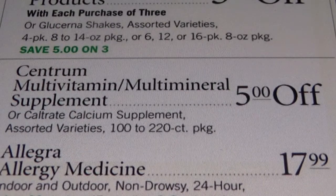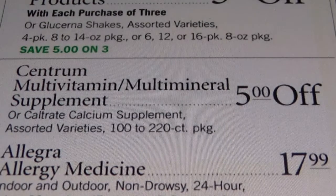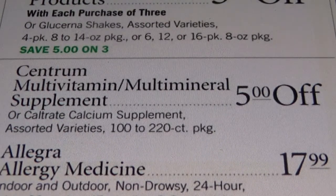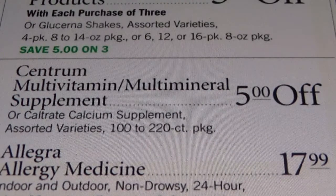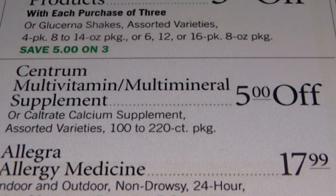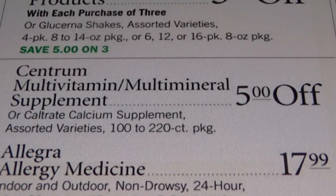Basically, if you purchase Centrum, it doesn't say two, it doesn't say three, it says Centrum, $5 off. For this deal, we are also going to take advantage of and use a Publix coupon. The Publix coupon is for $4 off of two, Centrum or Caltrate, and it's a coupon that we're going to need to use for this deal to maximize our savings. And this could be found on the Publix Purple Health and Beauty Advantage flyer. That Publix coupon expires the 7th. Okay, so it expires the 7th.